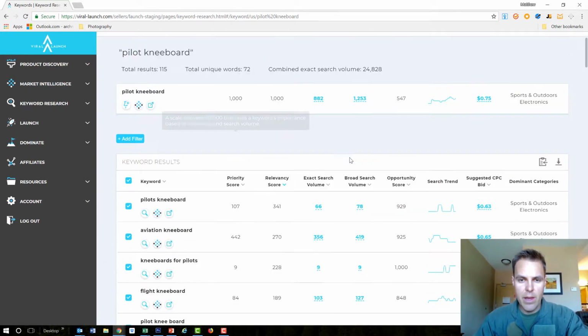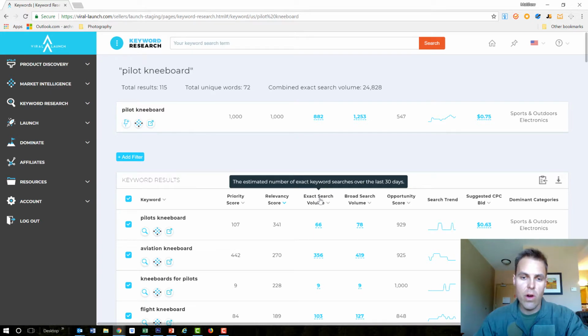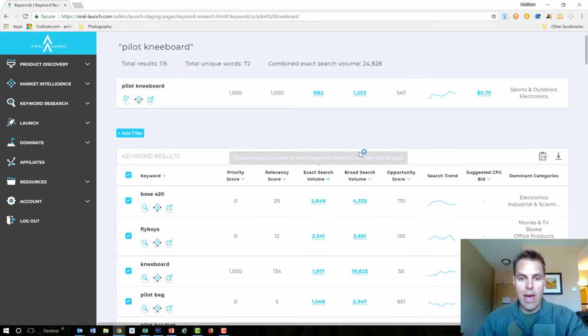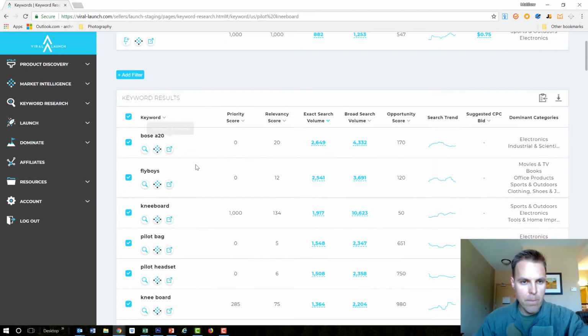So what I like to do is come down here and sort by exact search volume. So this is going to tell me related products to pilot kneeboard that actually have even higher search volume. So we've got Bose A20. I think that's actually like an aviation headset with microphone and everything. Flyboys, I believe that's a book. So here we have kneeboard, so we'll check that one out.